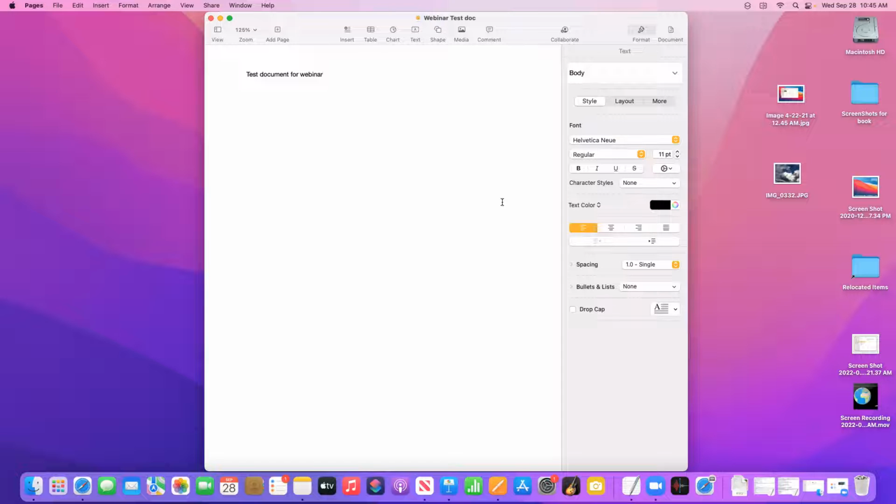But you couldn't go the other way. You couldn't view your iPad or your phone screen. Yeah, Sidecar, exactly. But you couldn't go the other way. You couldn't view your tablet or phone on your Mac screen, or view one Mac screen on another.